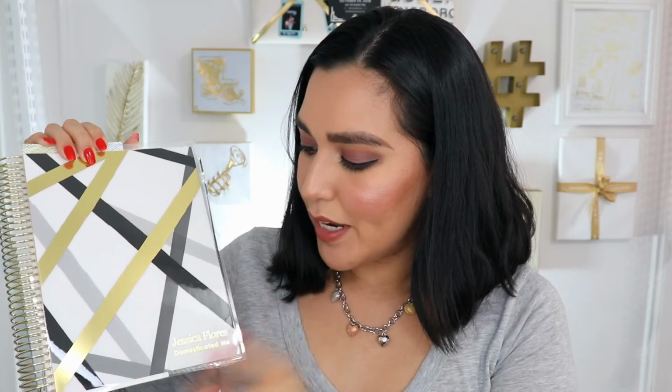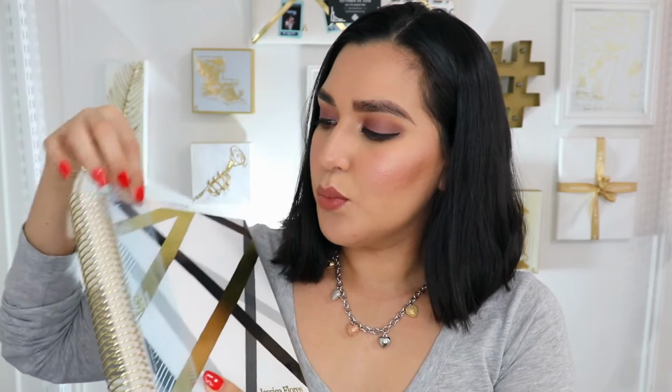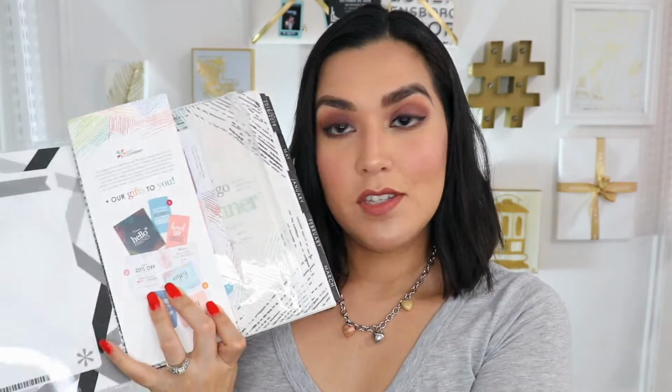If you guys know me, you guys know I love gold. So I do have the gold spiral binder again, and this is a new cover and I really like it. It's very minimal, really nice, black, gold, and gray stripes on it, and then it says Jessica Flores, my name, and then Domesticated Me, because again, I use these planners to help me be organized with all of the content that I produce for Domesticated Me. It has the little ruler here, which I use to just keep my place in the binder itself, in the planner.